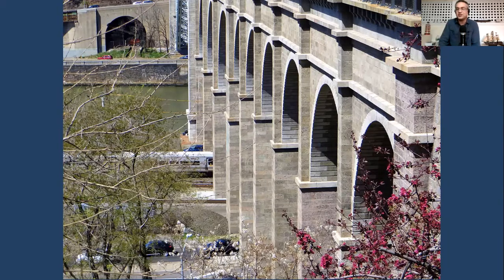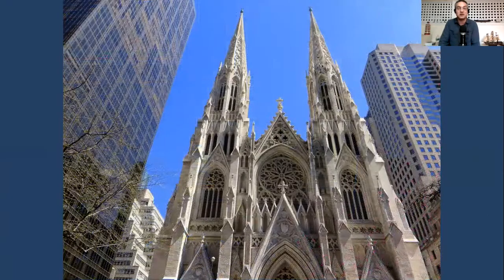This is the High Bridge, which carried the pipes across the Harlem River to Manhattan. To design this bridge, he worked with a New York architect named James Renwick Jr., who's probably best known for designing St. Patrick's Cathedral on Fifth Avenue. He began building that church in 1858. The project was interrupted by the Civil War, so it was not completed or dedicated until 1879.